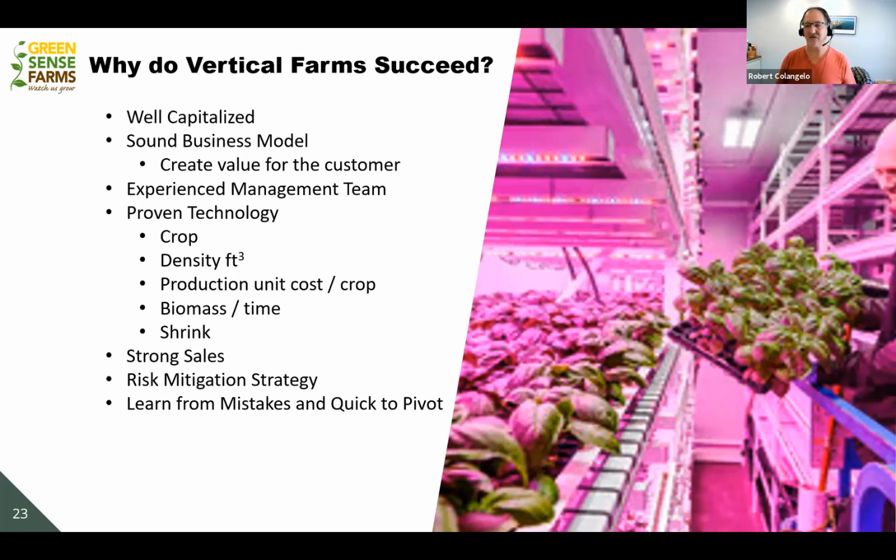They understand their unit production costs per crop. They understand how to reduce shrink. This is a big problem in our industry that's not talked about, is that shrink proliferates from seeding to harvest and every point in between. And the difference between profitability and not is being able to control that shrink all along the process.